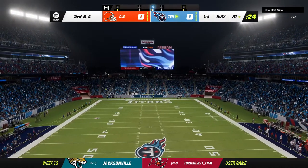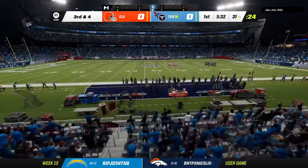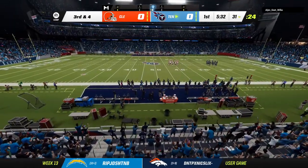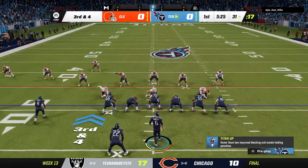But I think it's hard for people to understand just how difficult it is to tackle, especially open field. Very few missed tackles on tape that I saw last game. This team does a nice job of getting their opponents on the ground.